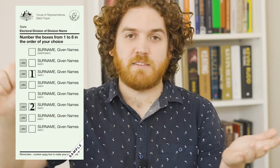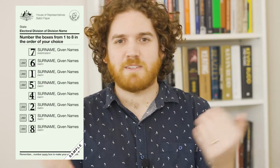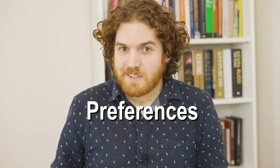To vote, you just put in 1 on your favourite candidate, followed by 2 by your second favourite candidate, and so on until you've filled in all the boxes. So, if there are 5 boxes, put in 5 numbers. If there are 8 boxes, put in 8 numbers. It's a one-to-one thing. These are called preferences. And I just love preferences.